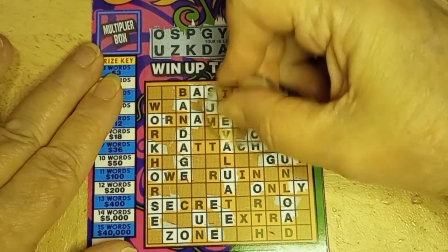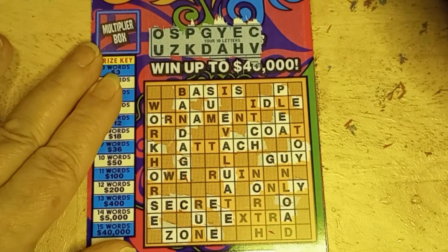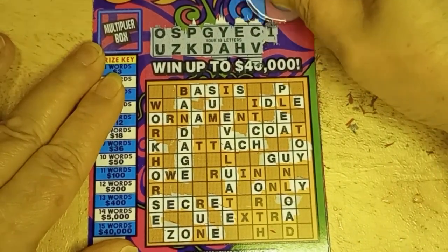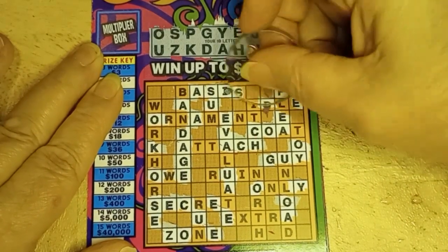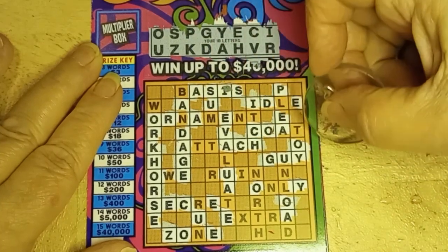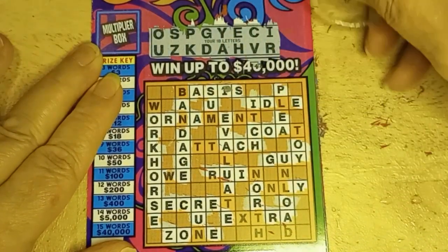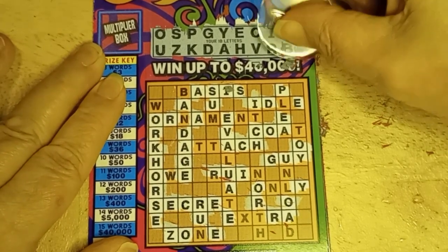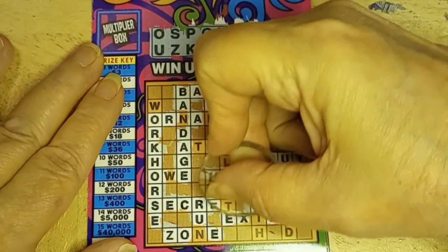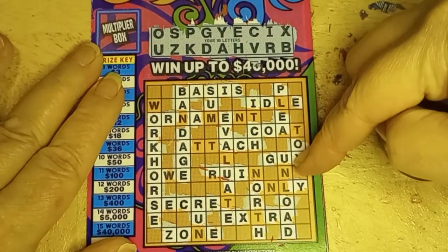CV. Need a T to give me some wins. There's a V. I and R. Oh, T would be really, really nice about now. Missed an H. I and R. X and B, we got basis. I missed an H, missed a D. Okay, got basis and guy.